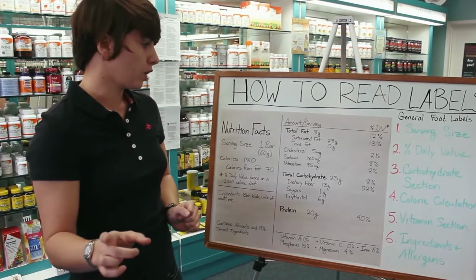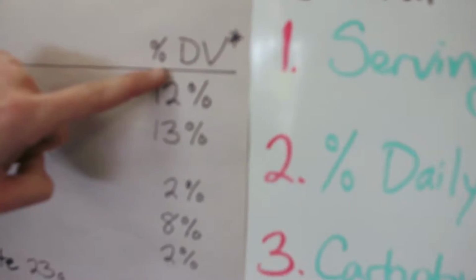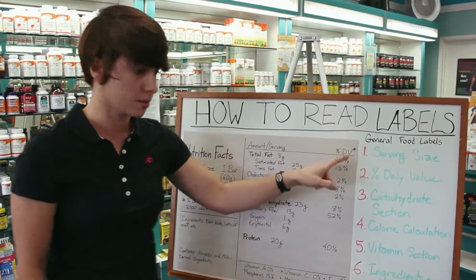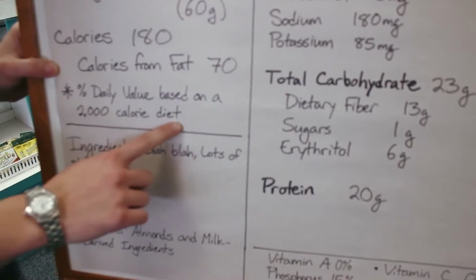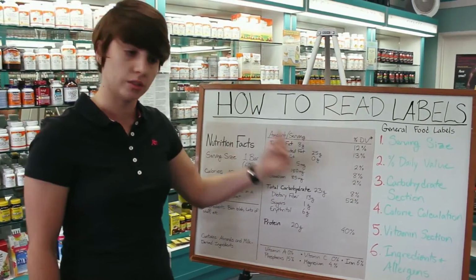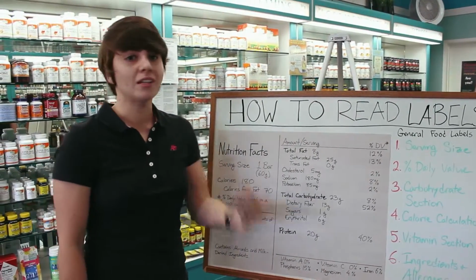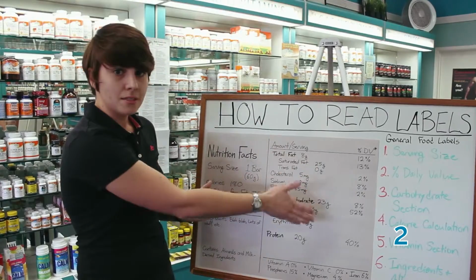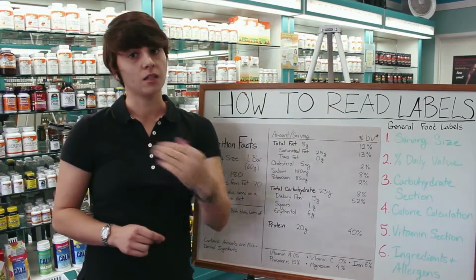So the next thing that we're going to go over, we can move to this side of the label now. We're going to talk about the percent daily value, these numbers over here. Now whenever you see one of these little asterisks, you always want to find where it lives because this is going to tell you something important. And in this label it's over here, and it says percent daily value based on a 2,000 calorie diet. So again, what does that mean? We see a percentage, but we don't know what it's in relation to, so it has no relevance until you understand that it's talking about a 2,000 calorie diet, which presents a problem because most people don't eat a 2,000 calorie diet. It's usually more. For some people it's right on, some people it's less. But again, these numbers are in relation to that diet. So this percentage of daily value of fat may not entirely apply to you.